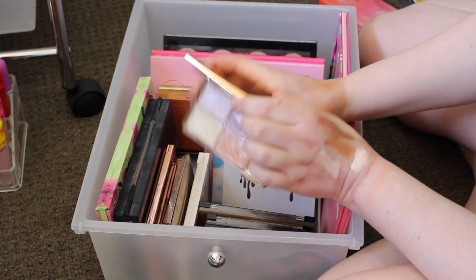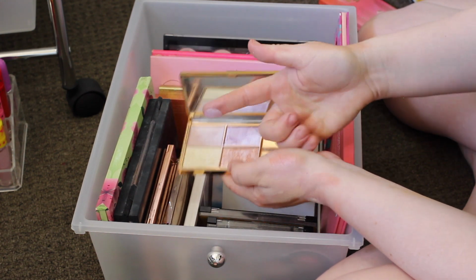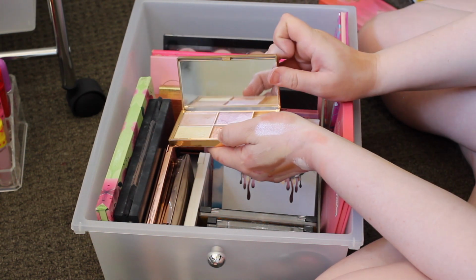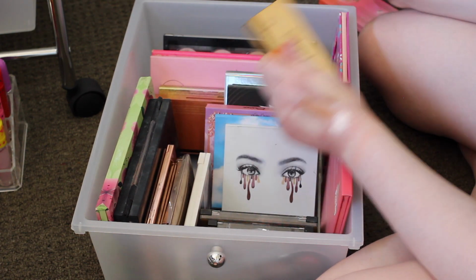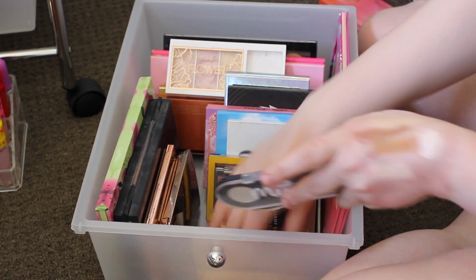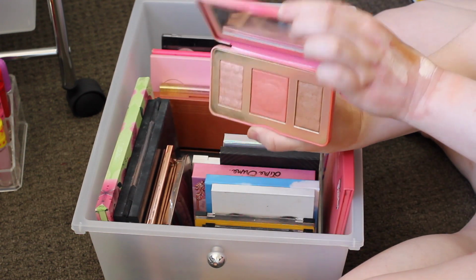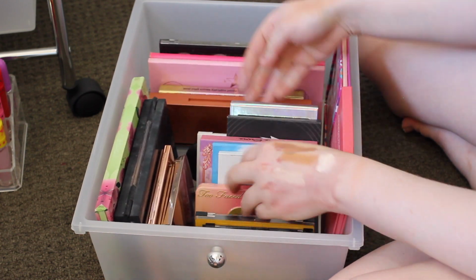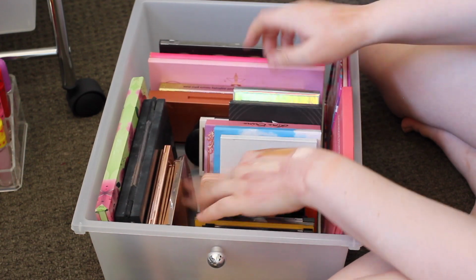Anyway, I've got the Sleek palette. Amazing. This is a must. Can you see that? That's a must. This is iconic. Can't believe people don't use it anymore because it's amazing. I've also got my peach palette here. So pretty. That's a regular one, so I'll just put that there and try and find some space for those.